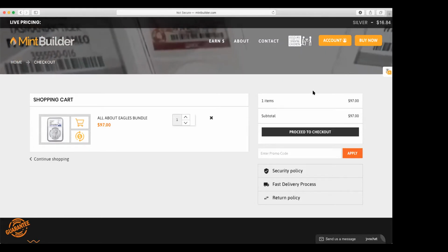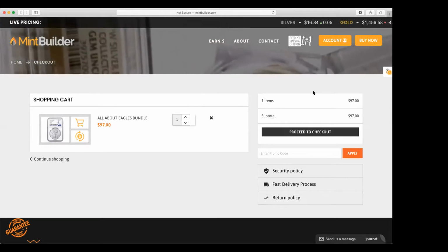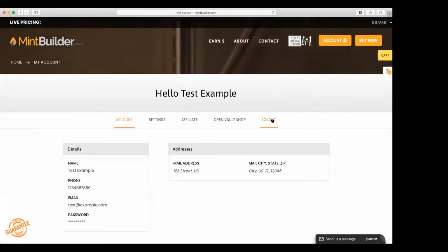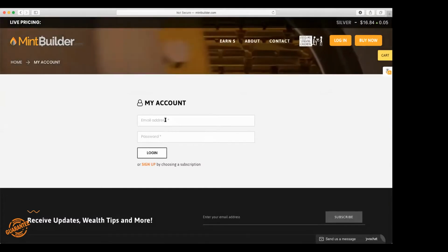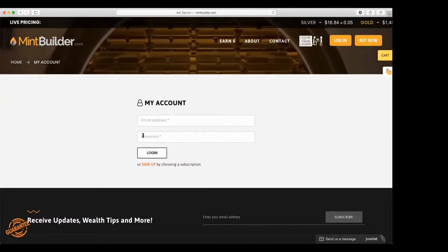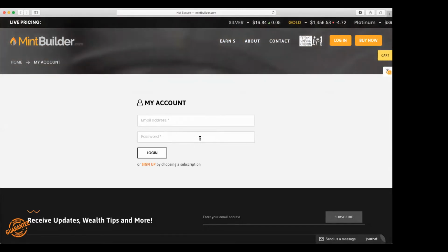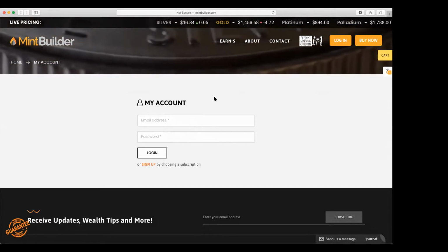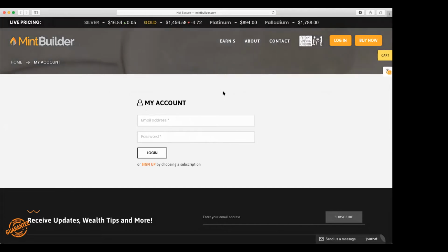So again, I've shown you everything on here, but feel free to go in. When you go in and log in for the first time, what you're going to do is enter your old email, the same email you always used with MintBuilder, and your old password, the same password, and you should be able to log in that way. If you have troubles, because that's something we were just working on, we know we had a few people saying they couldn't log in, then let us know through support@mintbuilder.com, or the chat. Either way is fine.